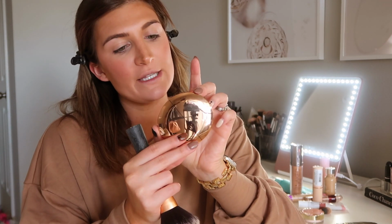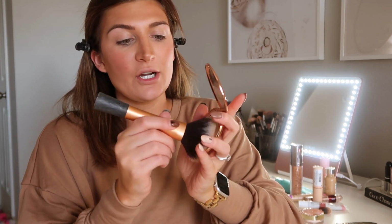Next, I'm gonna lightly set the rest of my face with this Charlotte Tilbury. It's her Airbrush Flawless Finish. It's a complexion powder. I just take a little bit of that, basically on my cheeks, and then a tiny bit on my forehead. And then whatever's left, I just blend down. Always making sure to blend it into your neck.